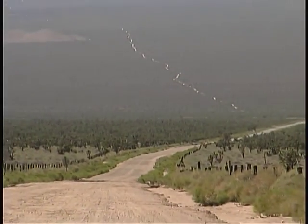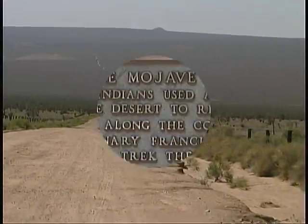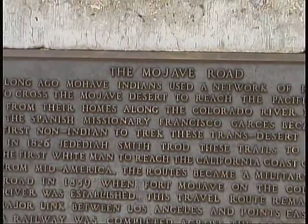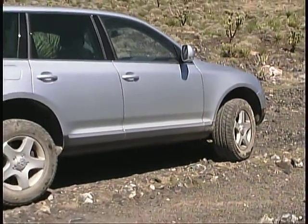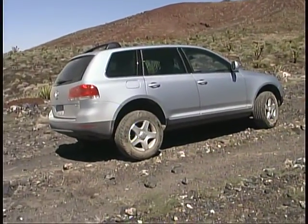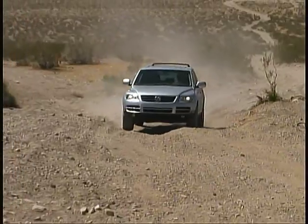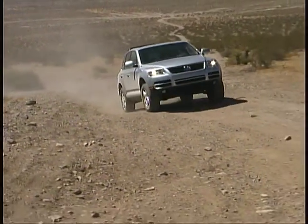Cutting an east-west swath through the area is the historic Mojave Road. In the 1850s, this wagon trail was established along the path used by Indians of the area for years before. Much of what remains is only accessible by a seriously rugged four-wheel drive vehicle, piloted by a driver familiar with the rigors of very rough terrain.